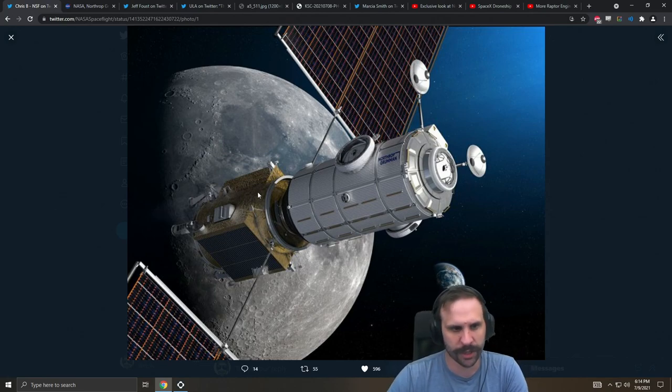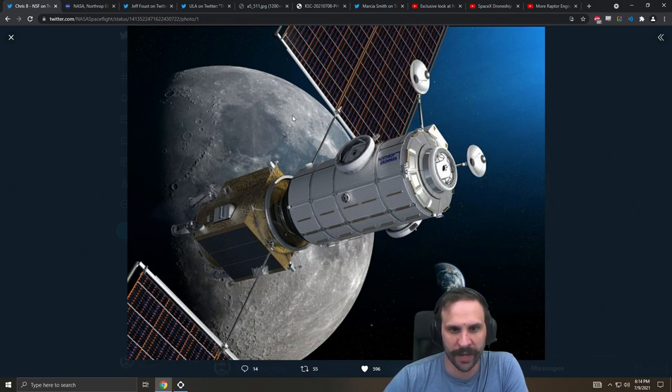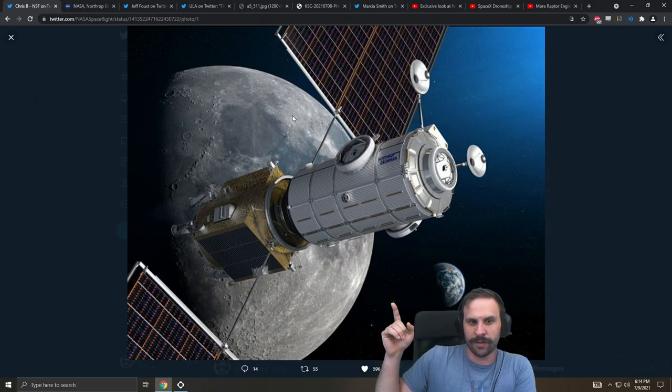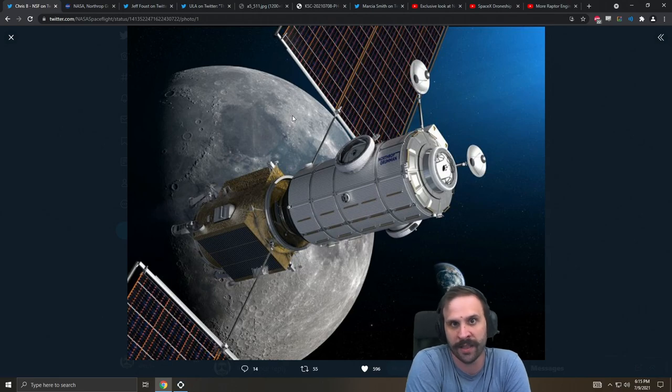These modules were originally supposed to be launched separately, but NASA changed stuff up a little bit, and these modules are scheduled to launch in tandem inside of a Falcon Heavy. Falcon Heavy is going to push the core node of the Gateway and the propulsion element out to the rectilinear halo orbit, or at least get it on a transfer out to the moon, and then the Gateway will maneuver itself into position.